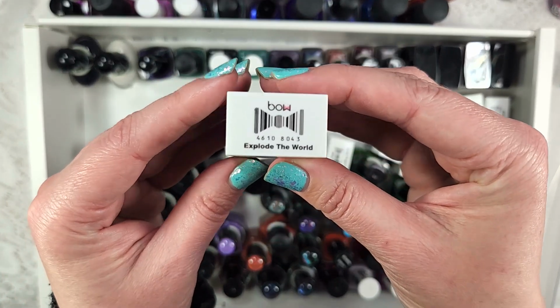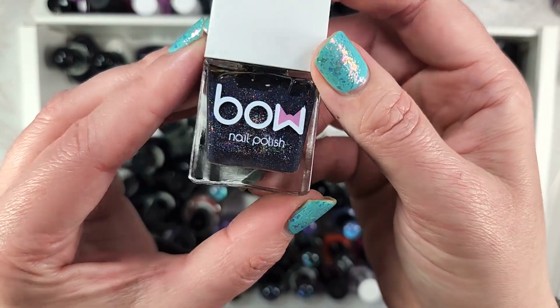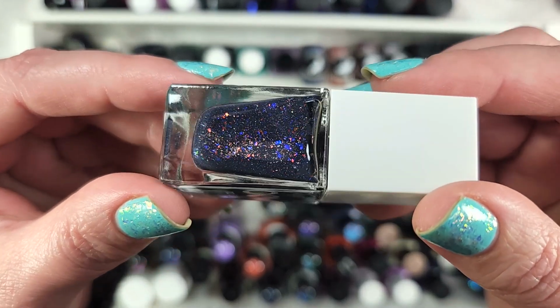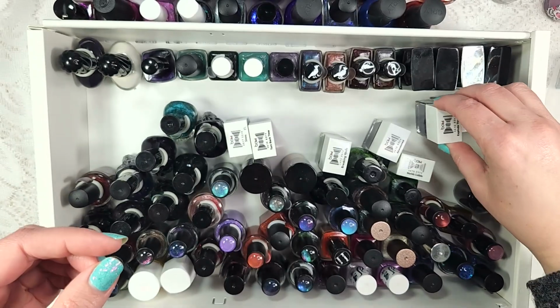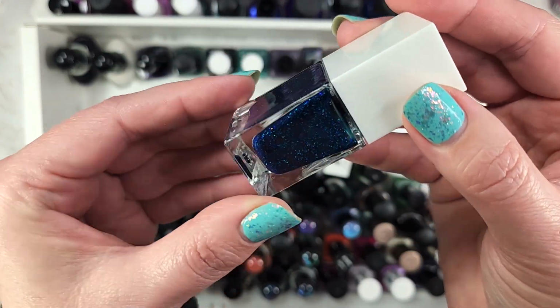Next up is Explode the World. This is kind of like a dusty denim blurple or indigo. There's a lot of components in this one as well. I'm seeing ghost blurple flakes. There's copper flakes. There's holo. This is not going anywhere either. This is beautiful.